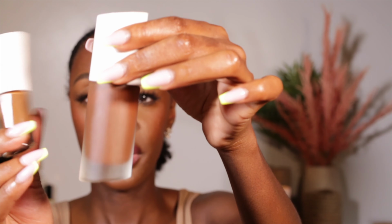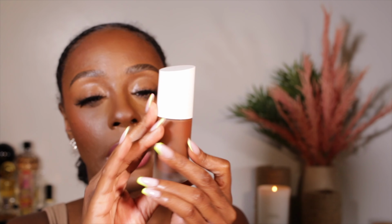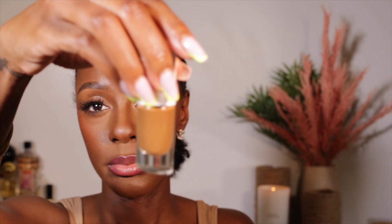Okay, I love the frosted look. It feels so much different. It feels like a more expensive frost than the frost that I'm used to on other packaging. And this one is just like clear nail polish packaging. Let's go ahead and jump right into the application.